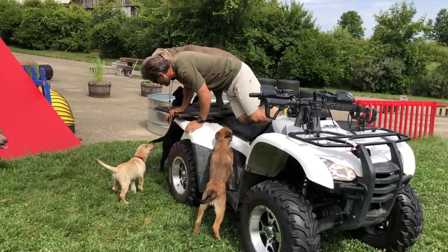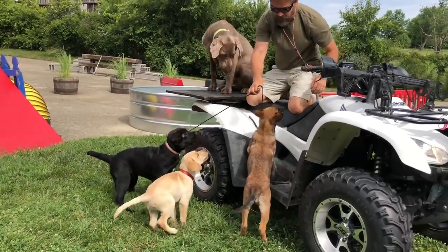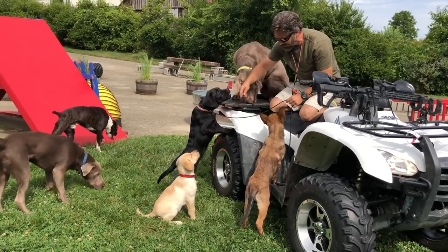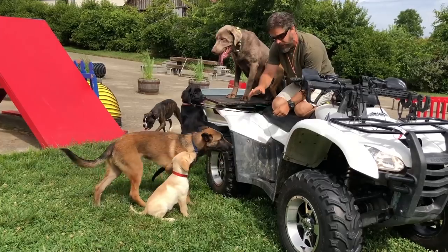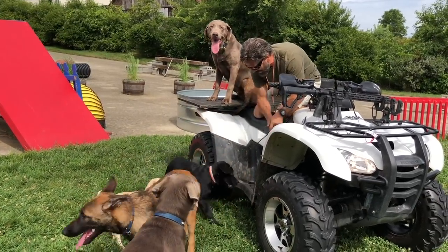Oh, come here, Goose. See, look at Goose. This is what you have to teach dogs, guys. You have to teach them how to approach problem solving. Do you see the Goose? Goose literally doesn't understand the concept of using the step to walk up. So I'm gonna guide him.